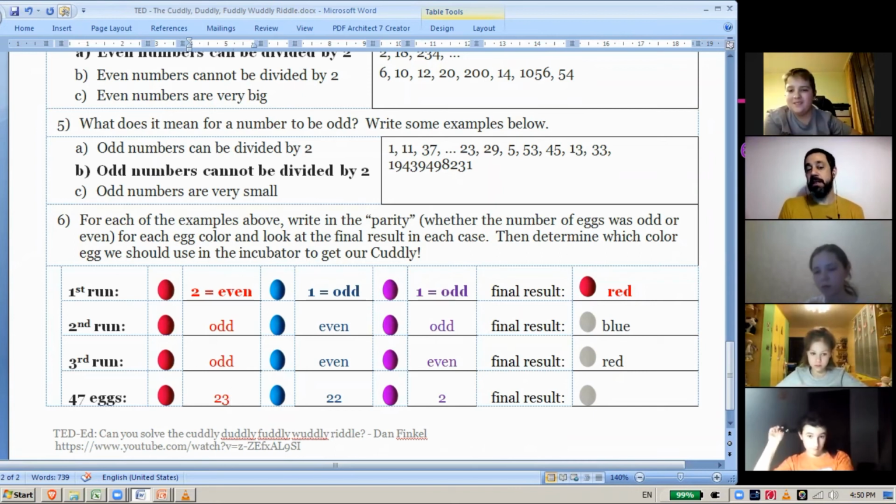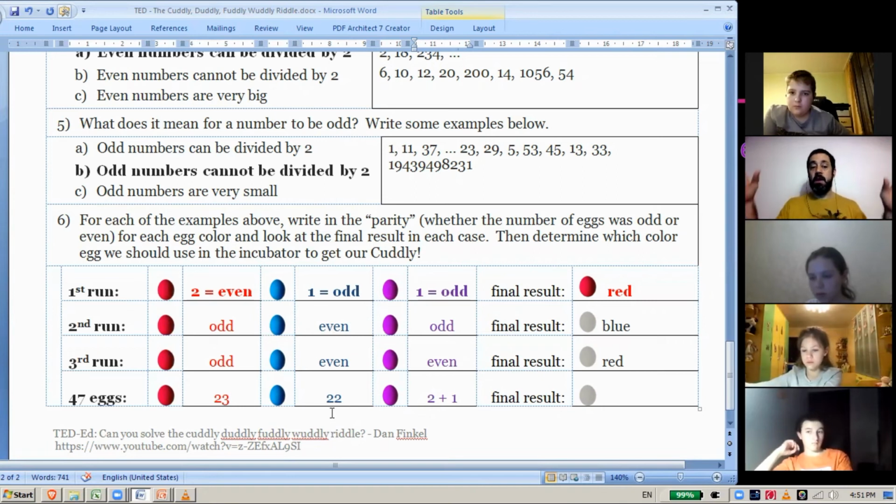What color egg should I put in this case? Anybody else have a guess? It's not red. Should we try blue? Purple. Purple, good. So if I add a purple egg here, then I have 3 eggs here, and that's odd. I have 23 eggs here, and that's odd. And I have 22 eggs here, and that's even. So it will switch those 2 odd ones to even, and it'll switch the even to odd, and it'll flip, flip, flip, all the way down until I get a blue egg, right? So in this case, I would add a purple egg to get a blue egg.